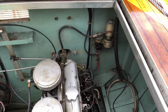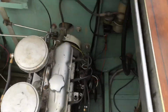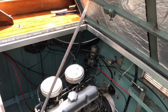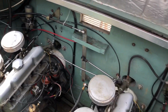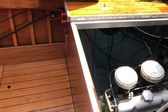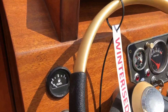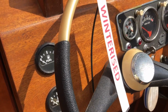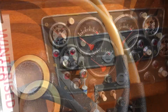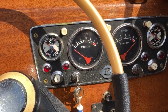She's had some boat safety work done, so you'll see the newish petrol markers on the gauge. She's had some new isolated switches and some electric work done just to get her up to current day standards, so she can be licensed on the River Thames or the Broads. She's had new fuel gauges fitted. She's got two basic engine instrumentation. She's got temperature gauges, rev counter.